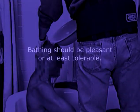Think about your last pleasant bath or shower in your own home. How is it different? How would it compare to the experience of the person that you bathe? It's not the same at all, is it? Bathing should be pleasant, or at least tolerable for residents, just as it is for us.